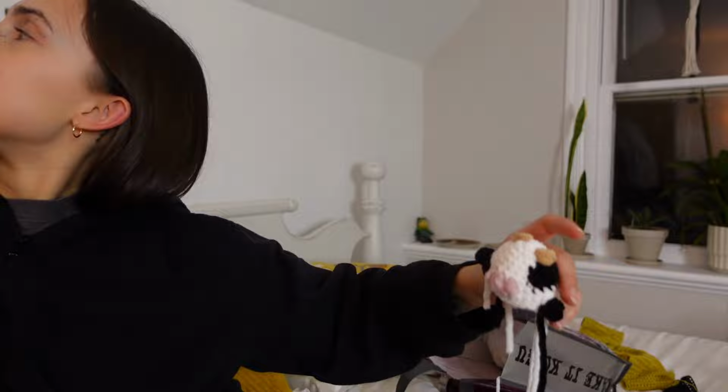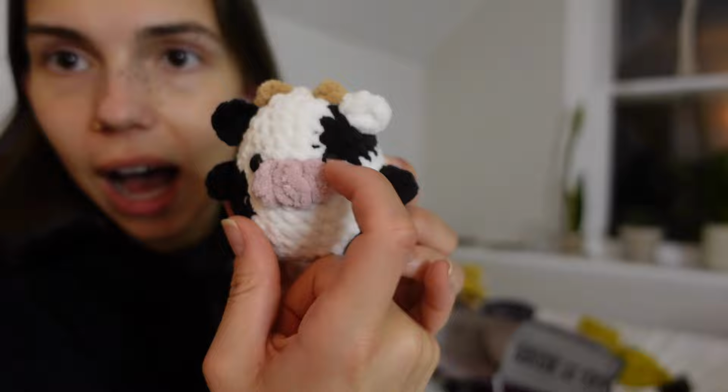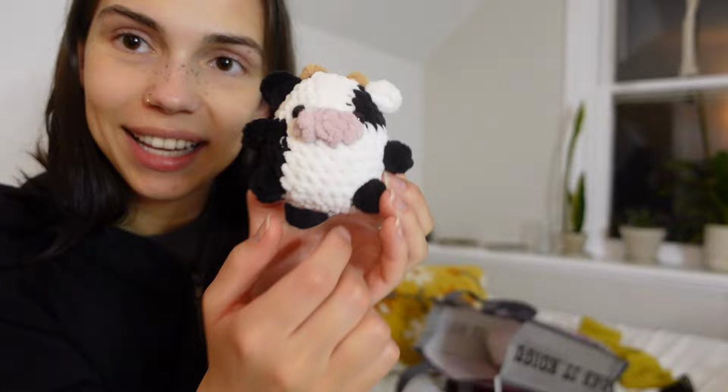So pretty much what I did is, this is what the cow looked like before. So cute. I love everything about it, except I wanted to make a slight alteration and move this little spot over just a little bit so that this eye doesn't blend into the spot, because it's kind of hard to see the eye from far away. Upon first glance, everyone keeps saying, oh my god, I didn't notice the second eye at first.